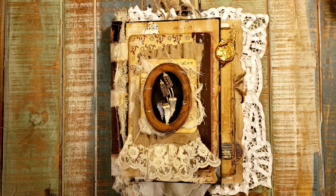But anyway, I've mentioned in some of my other videos that have not yet posted that my daughter got her first house. She bought her first house, and so I have been working for a few months on getting her old bedroom turned into my official journaling craft room, and that has been a challenge.